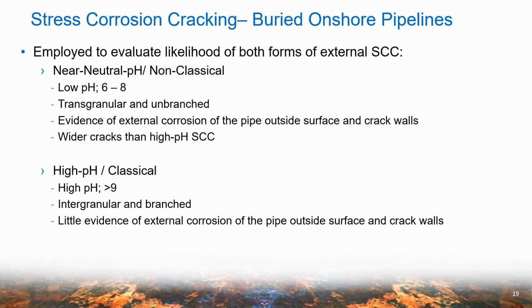For NACE SP0204, there are two types of SCC that can be assessed. The first one is low pH and the other is high pH. So the likelihood assessment factors like the previous history, age of the pipeline, coating type, and stress level can be assessed for both types. But temperature and distance from compression station or pump station for liquid, those factors are more unique to high pH SCC. So when you're doing the assessment, temperature and distance from compression station or pump station are now used in addition to the previous history, age, coating type, and stress level, to be able to assess for the high pH.